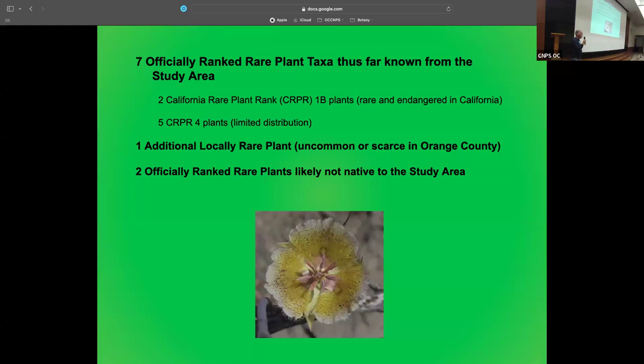Locally rare plants are ones that are rare in Orange County, and there's not many records, or well, often the ones I look at are ones that are considered somewhat threatened. I don't normally worry about the ones at the top of the Santa Ana Mountains because they're not at that risk. But if you're down in Rancho Mission Viejo, it might be more of a problem.